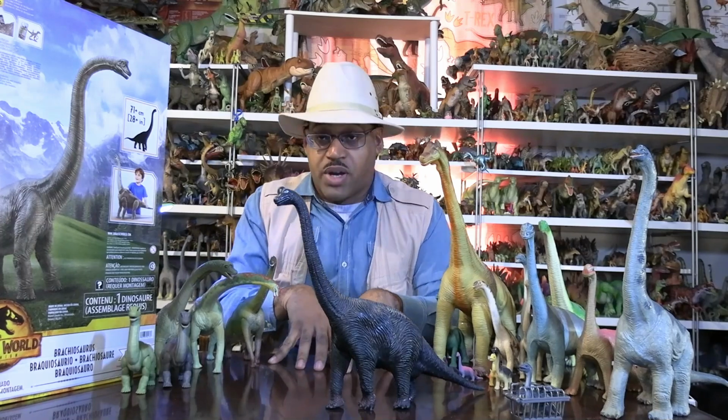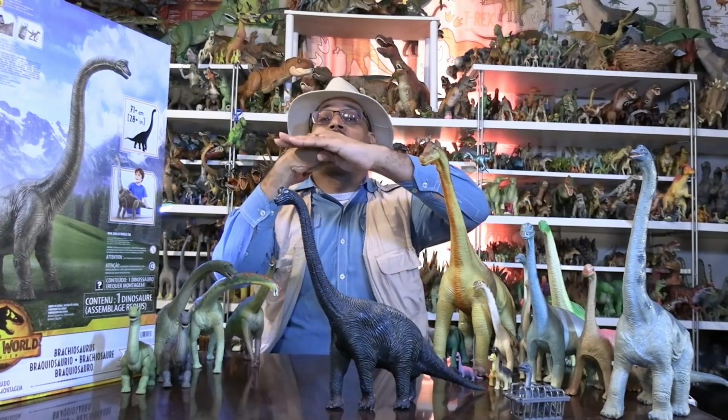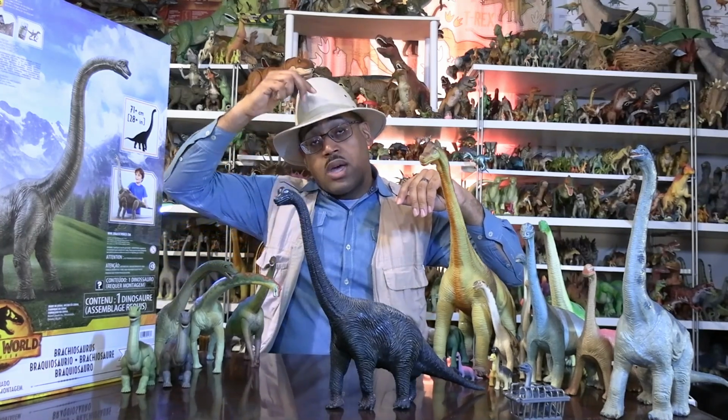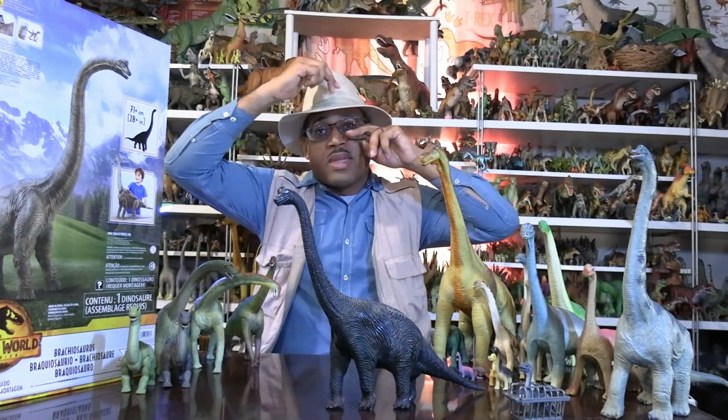It would stand in very deep water and have its nose right at the water line, like a crocodile or a phytosaur at least. The nose hole would be above the water. Its eyes would be above the water, so it can see things and kind of hide.